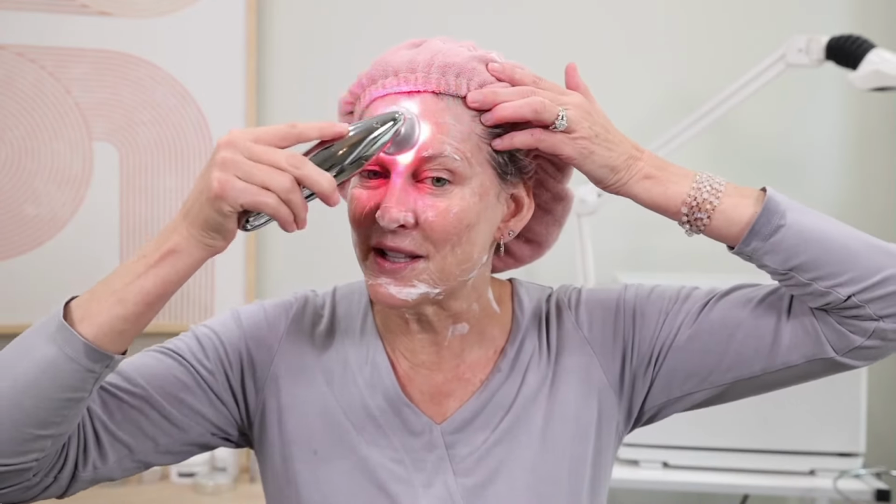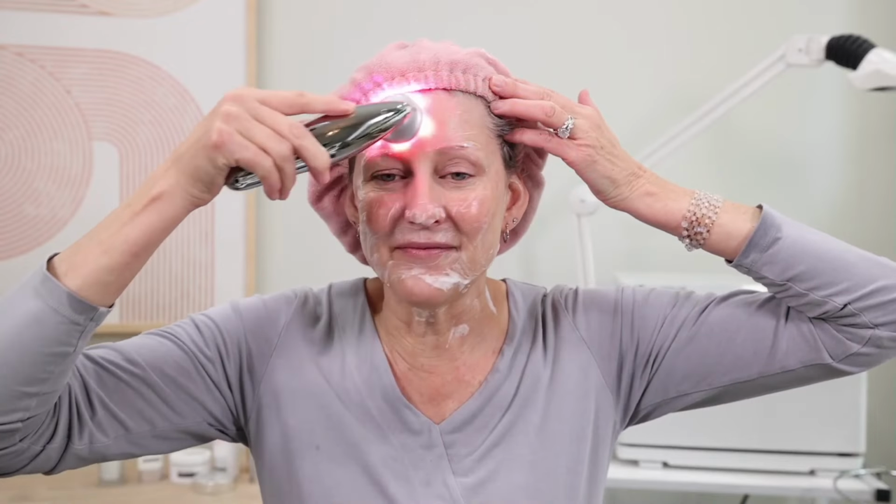Now I'm going to use the Time Master Pro. I'm going to turn on this Time Master Pro on the lowest setting. This is an ultrasound and EMS device. It's also LED. And so this is all about stimulating collagen production as well. And the ultrasound in it is going to help drive this Caviplla down into my skin. The TMP is your ultimate plumping device. Really plumps the skin.